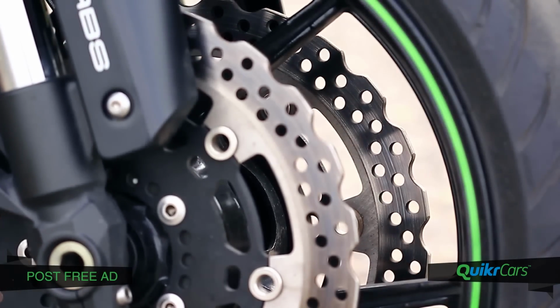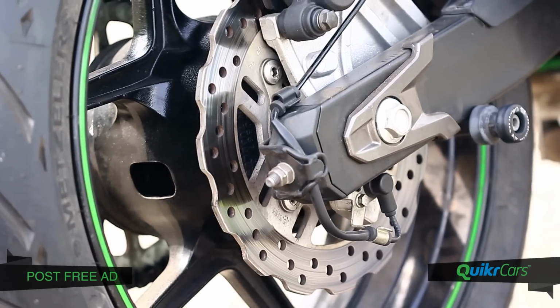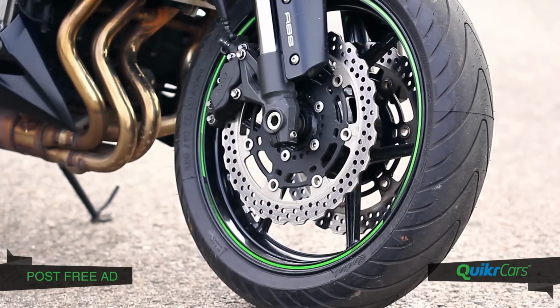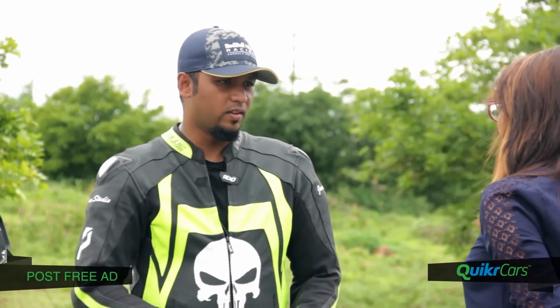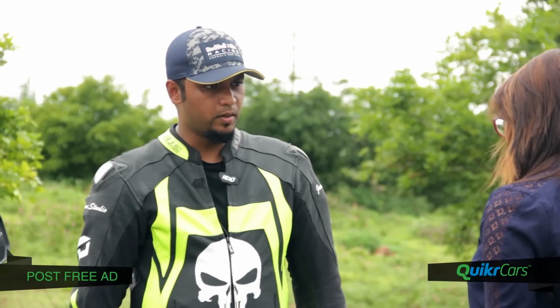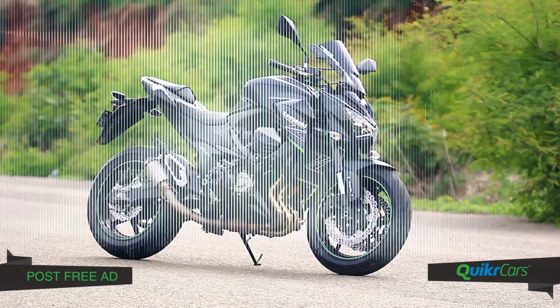But apart from that, and coming to braking, the 310mm petal discs in the front and the 250mm petal disc at the back are absolutely tremendous in the braking department. I haven't had any problems or any surprises while using it on the track or off the track. So very happy with the braking. They do have good initial bite and thereafter they're very progressive too. So in terms of handling and braking, I would give really good points to this bike.